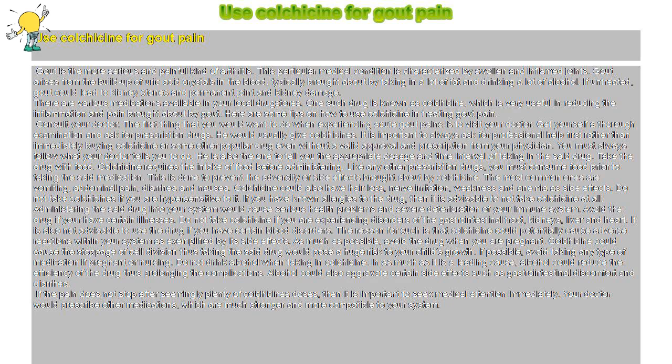There are various medications available in your local drugstores. One such drug is known as colchicine, which is very useful in reducing the inflammation and pain brought about by gout. Here are some tips on how to use colchicine in treating gout pain.